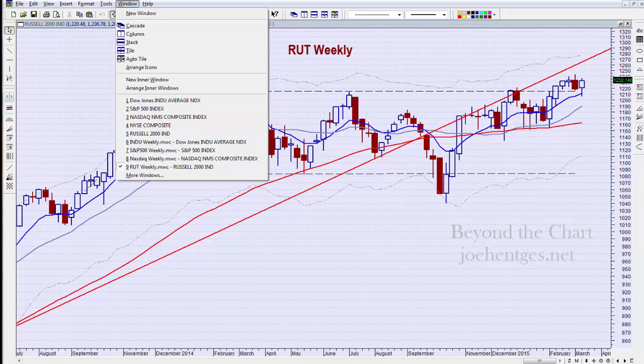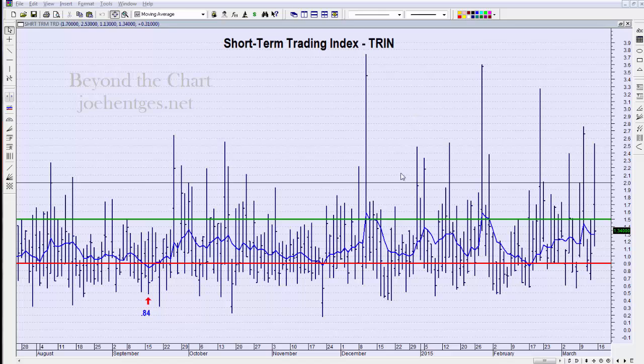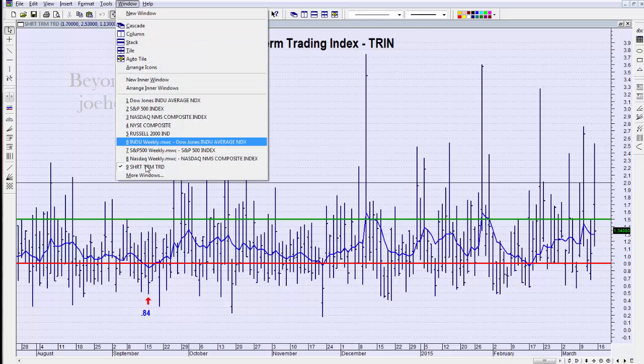All right, let's take a look at some more indicators. Okay, here's the short-term trading index, the trend. Again, it's pulled back down in. 1.34 was the closing trend on the day. So the 10-day is back in here to neutral area, 1.29.